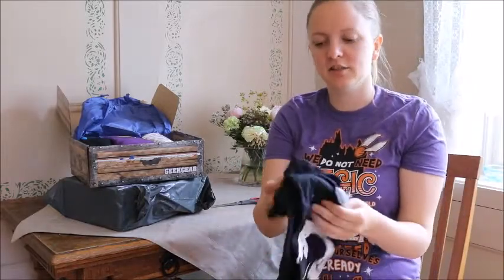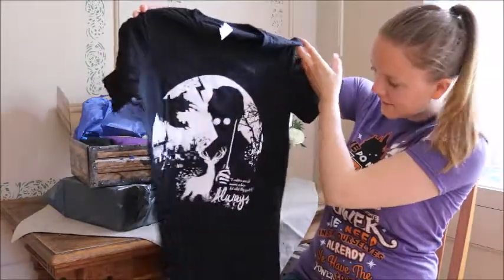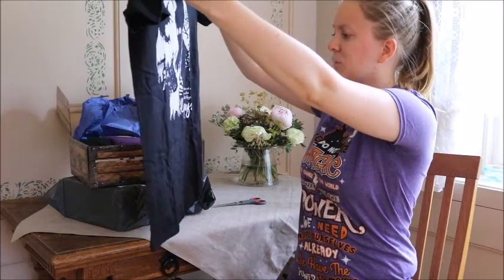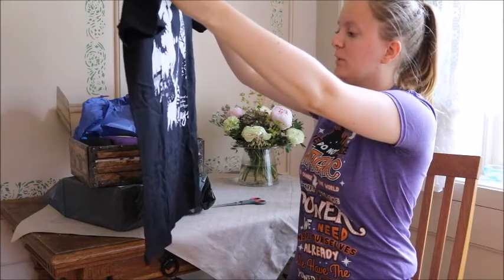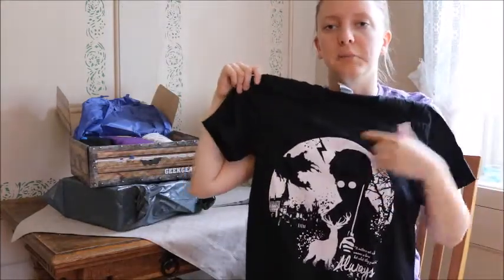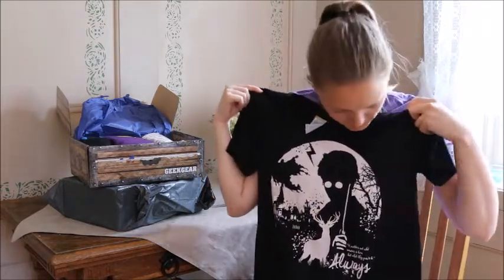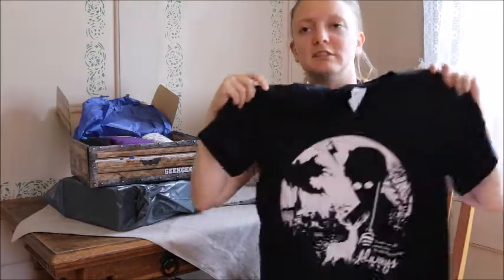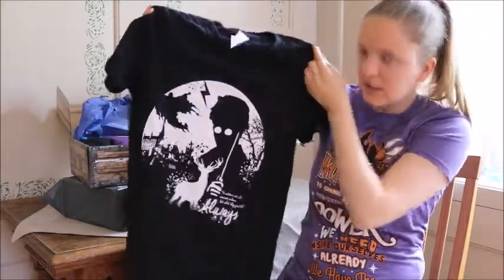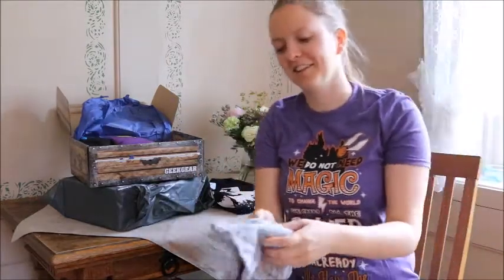It's a black t-shirt. It looks like this. There's a quote here: It matters not what someone is born, but what they grow to be. And there is Harry, a Dementor, the castle. Yeah, and this is a tree. It might be the Whomping Willow or just a random tree, I don't know. So it's like silhouettes of everything. It's kind of cool.